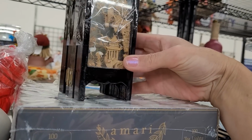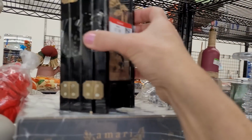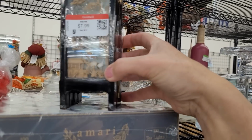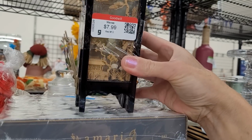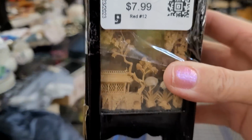Look at this. It's an Asian mini screen, and there looks to be a cork diorama in each panel. It is $8, but I am willing to pay up for this because I definitely think the resale profit is there.